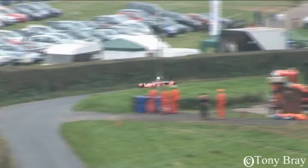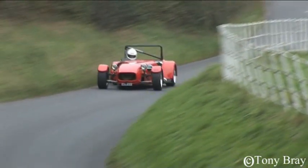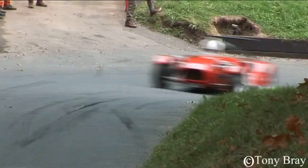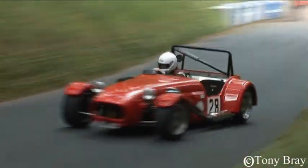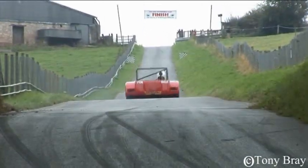Now it's the determined Will Hall with his distinctive head-down style in the Caterham Vauxhall. As you can see, the car's for sale as Will switches to single-seaters next season. Sideways through the S's, it's a quick run with just hundredths of a second separating him from Wilson and Cross.